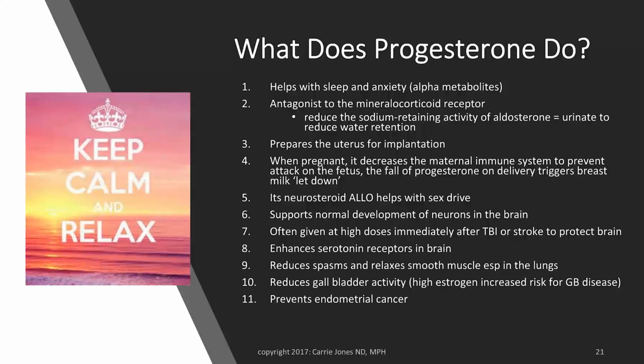So progesterone, I always say, is again the calming, relaxing, everything's going to be okay hormone. Helps with sleep and anxiety, which we just talked about. It is an antagonist to the mineralocorticoid receptor. So this does help quite a bit with water retention. Now, too much progesterone, especially in the form of supplementation, can worsen water retention, but your own endogenous progesterone production can actually help counter it.